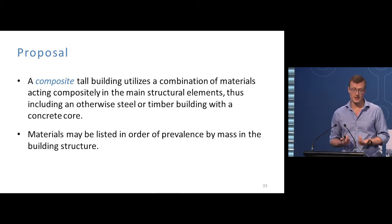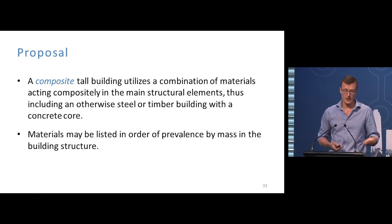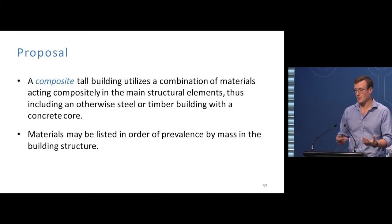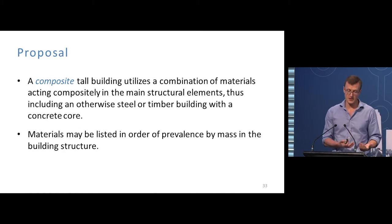So how about composite buildings? I would say a composite tall building utilizes a combination of materials acting compositely in the main structural elements, thus including an otherwise steel or timber building with a concrete core. That's likely to be quite a common typology. And I'd suggest we list materials in order of prevalence by mass. So if something's mostly timber with a bit of concrete, then it would be a timber concrete composite. If it's mostly concrete and a bit of timber, it would be concrete timber.